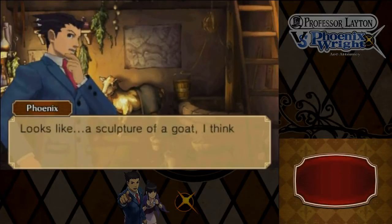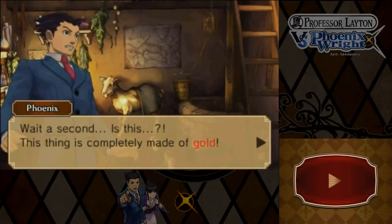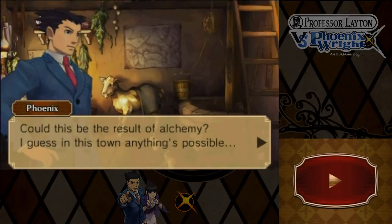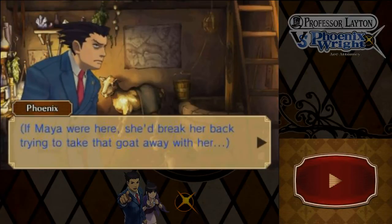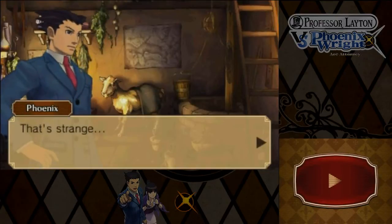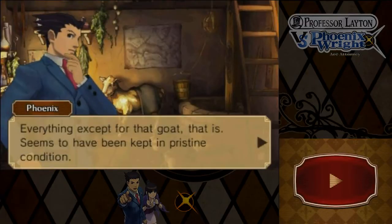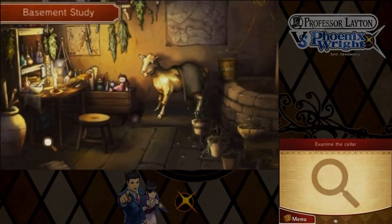Looks like a sculpture of a goat, I think. Something about it gives me the creeps. Wait a second, is this... This thing is completely made of gold! Could this be the result of alchemy? I guess in this town anything is possible. If Maya were here, she'd break her back trying to take that goat away with her. That's strange. Almost everything in this room is covered in a layer of dust. Everything except for that goat, that is. Seems to have been kept in pristine condition.